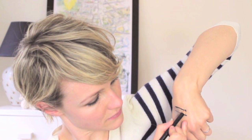Eyeliner. This one is again from 100% pure. It glides on and it blends really nicely as well. So, I don't know if you can see it, but that was hardly any effort and it comes up really well. I wonder if I could draw a picture. This isn't gonna be what you think it is. It's a worm. Just smudges really nicely.